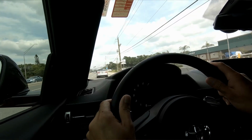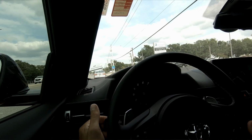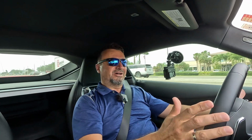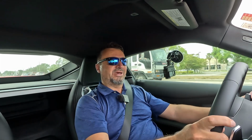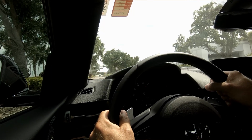Whoa. You can definitely feel that this is a rear-wheel drive vehicle. We did a little bit of side action here in the back, but we're able to keep it in control. Let's go.